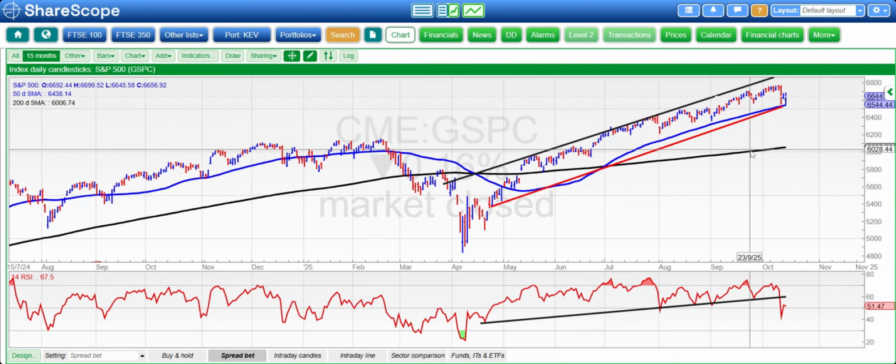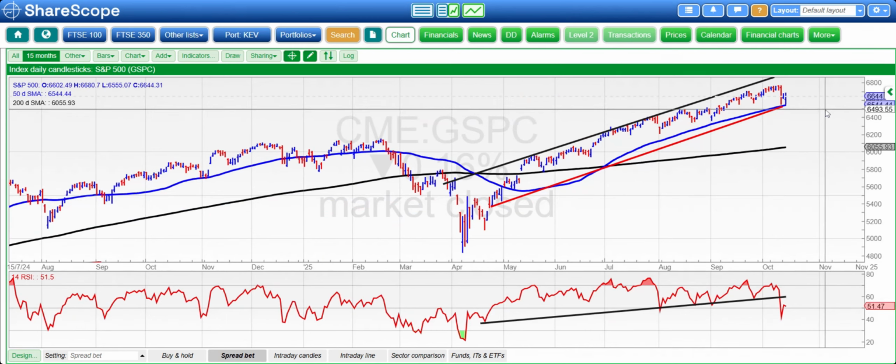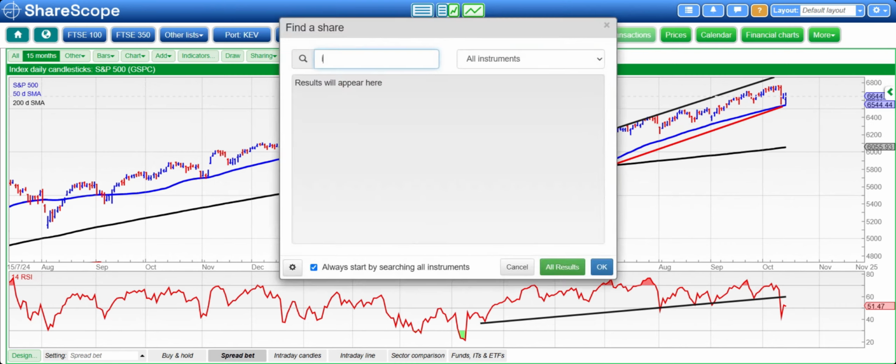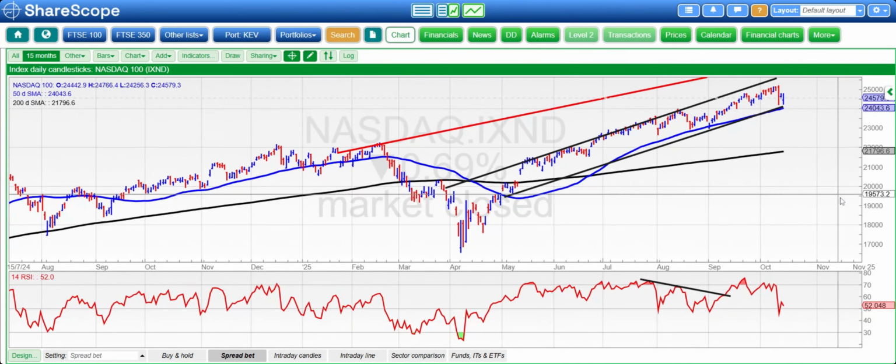If we do break down below the 50-day line, then the old resistance from August around 64.90 is the first port of call, and then after that, the August-September support around 63.50 would be the current worst case scenario target that we have for this market. But ideally, we stay within the channel and we stay at or above that 50-day moving average at 65.44.